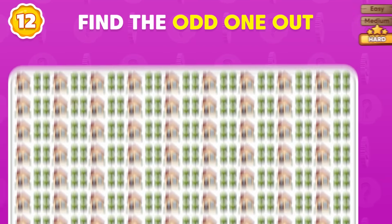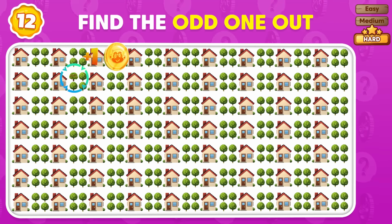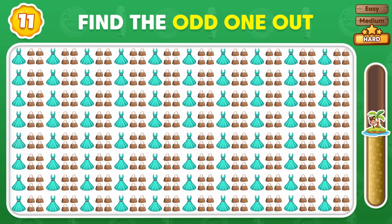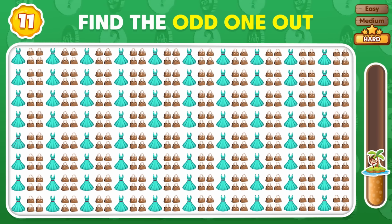Can you pick out the unique emoji here? The unique emoji is placed in the second row. Which emoji is different from the rest? It's here!